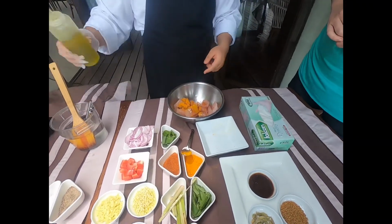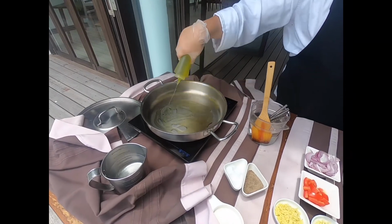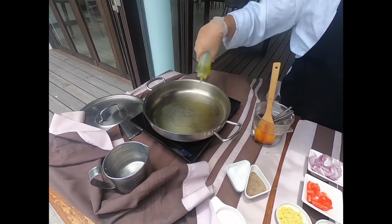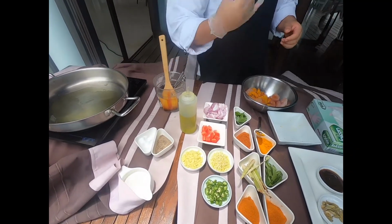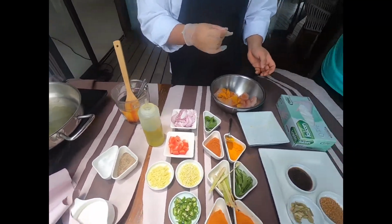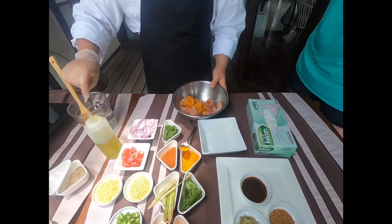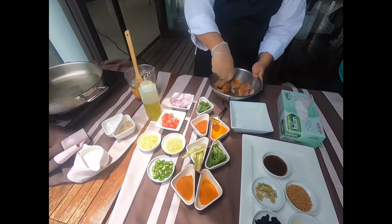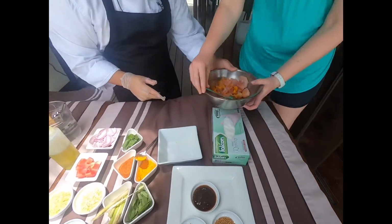And while this one, we will just prepare for the oil. Usually I use the olive oil, but you can use normal oil like cooking oil or coconut oil. Best thing I think you can use coconut oil also. Okay. So just mix it. What do I get to do? You want to try and mix it? Yeah! Yeah, sure, for sure.